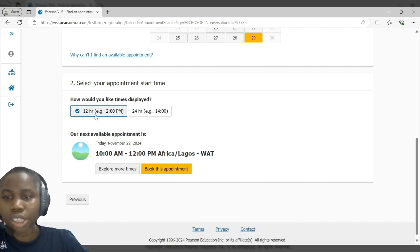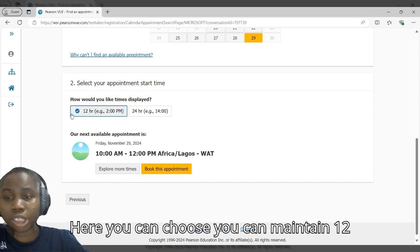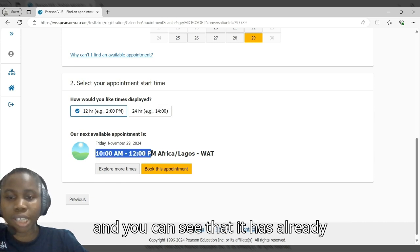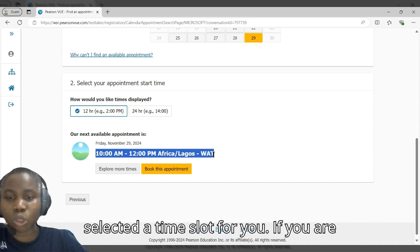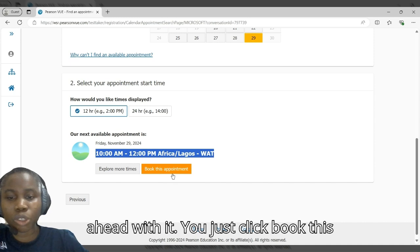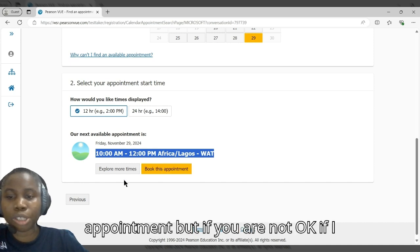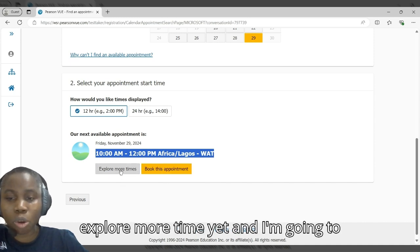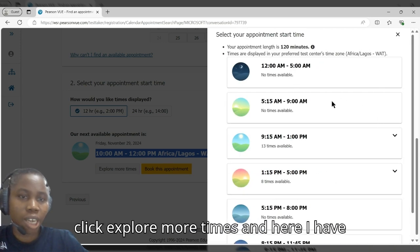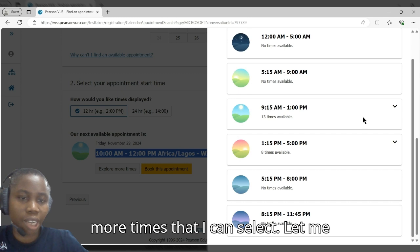Here you can maintain 12 hour time format or 24 hour time format, and you can see that it has already selected a time slot for you. If you are okay with the time slot, then you can go ahead with it. You just click book this appointment. But if you are not okay, you can explore more times here, and I'm going to click explore more times, and here I have more times that I can select.